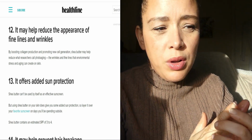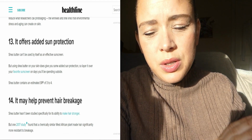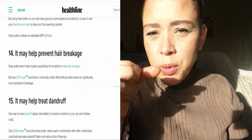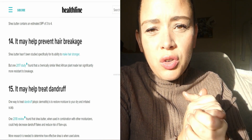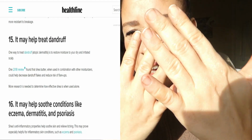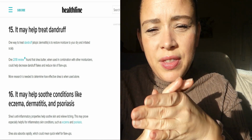I ran out of shea, but I've been waiting for 2 weeks for this to come, and I started using some raw cocoa butter. They look like little buttons, and I love the smell of it, but it's just not got the moisture that this has, and it's just so nice on your hands. If you get chapped hands or cold hands, it's brilliant for that.